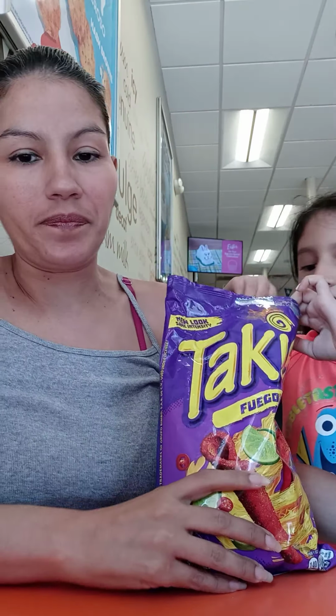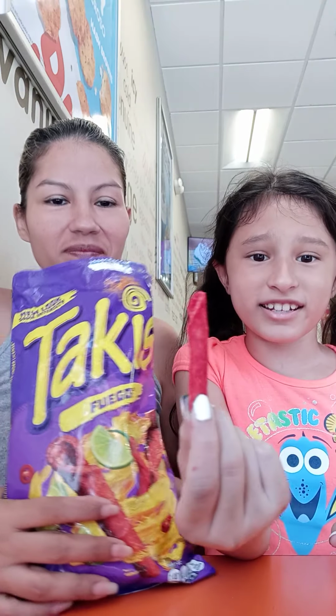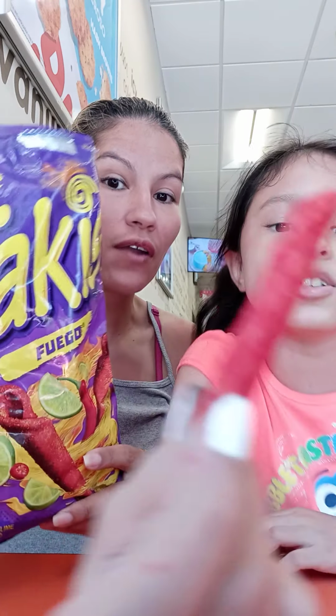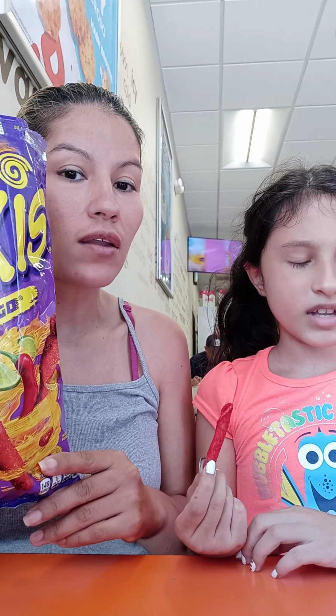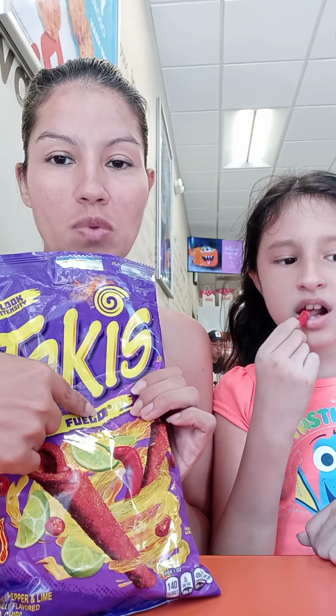Go ahead. I can't go, I'm scared. It's so red. This is the red jalapenos. The other one was green jalapenos. The blue one was green jalapenos, and it said extreme. This one is called Fuego, which means fire. It says it in Spanish, fuego, which means fire in English.